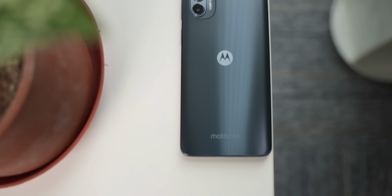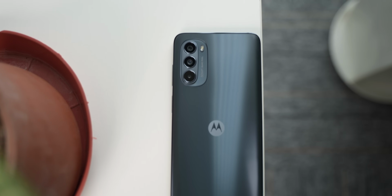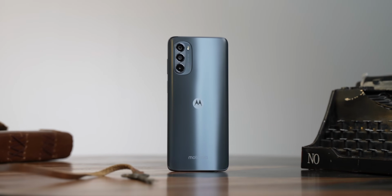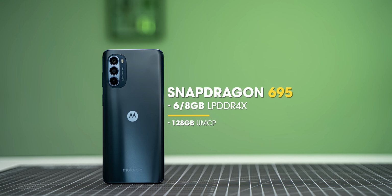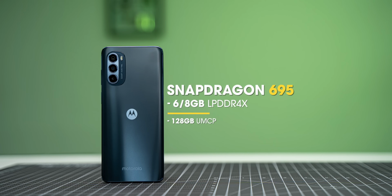So this is the new Moto G62, and you might be aware that this has launched in some markets globally, and it comes with a Snapdragon 480 Plus chipset, and there's only one variant with 4GB RAM. However, in India, the specs are actually different. The G62 in India comes with Snapdragon 695, and it comes in two variants, a 6GB RAM variant and a variant with 8GB of RAM, which is great.